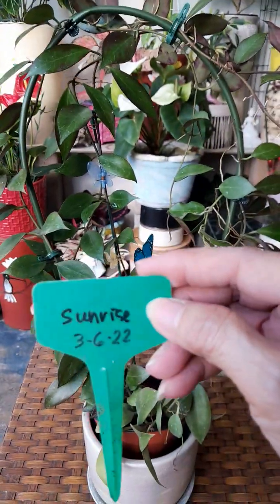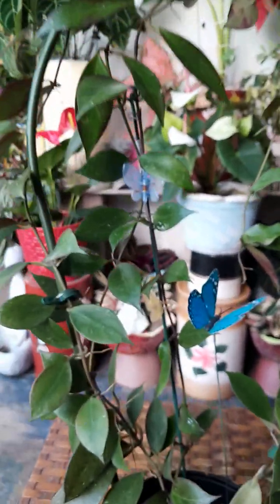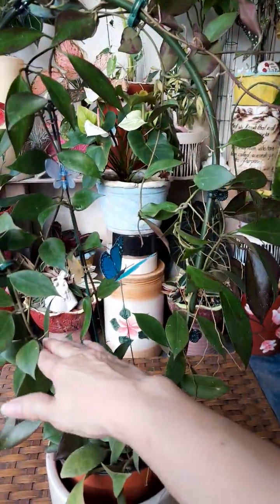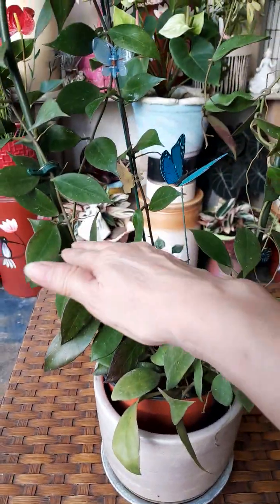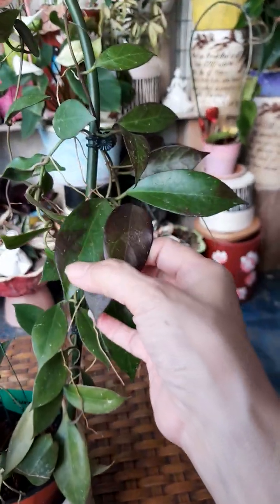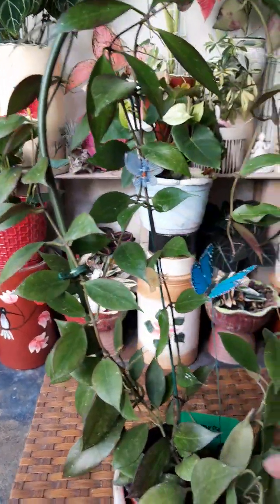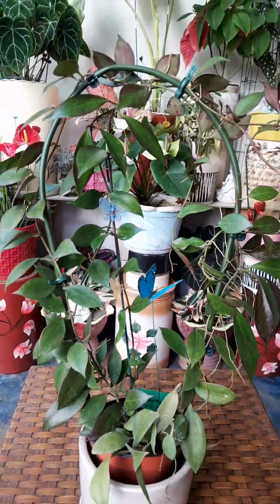This is my sunrise Hoya, and I bought this on March 6, 2022. I also forgot to grab it. It wasn't shown in my first video, but when I bought this, it was tiny. It had small leaves, not that small, but it was just up to here. But look how grown they've become, so bushy, and oh my gosh, they get sun stressed. When they get sun stressed, they turn this beautiful purple reddish. Isn't that pretty? See? Oh my gosh, they're so pretty. I can't wait to have this flower also. And normally their flowers all smell so good, with different scents.